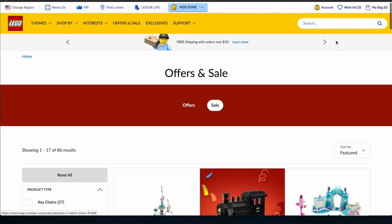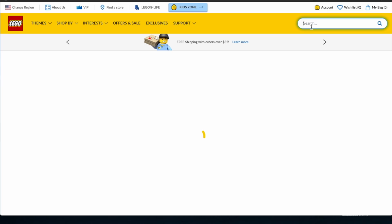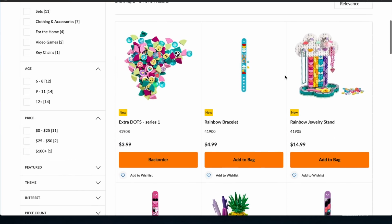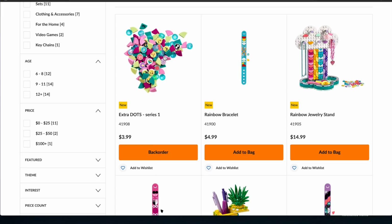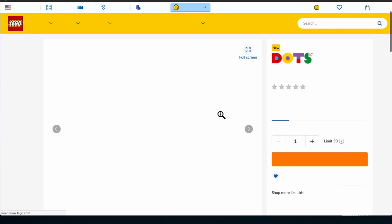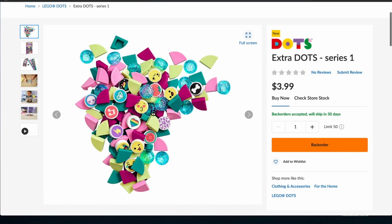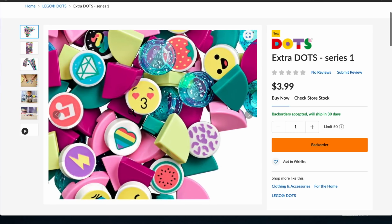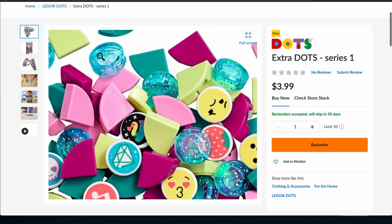But regardless, there is one other thing that I want to talk to you guys about, and I'm going to do a search for it here. Apparently Lego Dots is out. I didn't realize this, but I really want this right here, and you guys are going to think I'm crazy. I may have to use the word cute again here if it ever loads up. But here it is. This is why I want Lego Dots. This is $3.99. Of course, it's on back order right now. It said it'll ship in 30 days, which is fine, I don't need it right now.